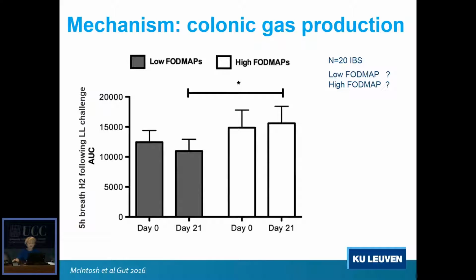Then there was this study published in Gut last year, which showed us, and this diagram shows you the area under the curve for the 5 hours of a breath hydrogen test after a lactulose drink test. They followed a low FODMAP or high FODMAP arm for 21 days each. What this shows you is that there might be some type of shift in the colonic fermentation pattern occurring, in that the same patients having the same drink in the same test, but after following a different diet, can have a different breath hydrogen response.